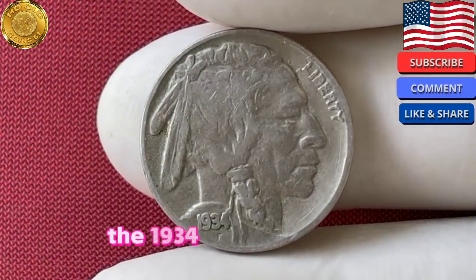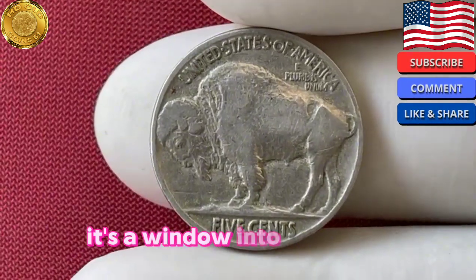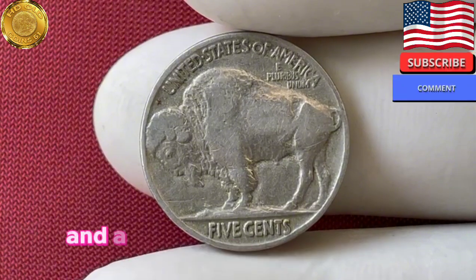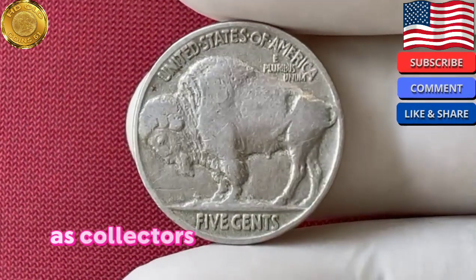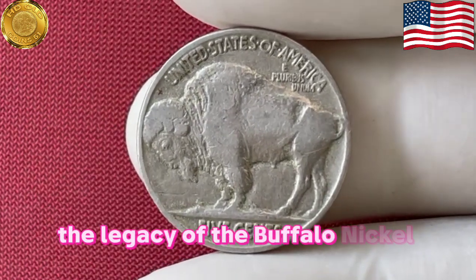The 1934 Buffalo nickel represents more than just a coin. It's a window into a time of economic hardship, a reflection of a nation's past, and a testament to the artistry and craftsmanship of the U.S. Mint. As collectors continue to seek out these beautiful coins, the legacy of the Buffalo nickel endures.